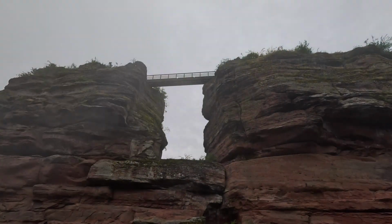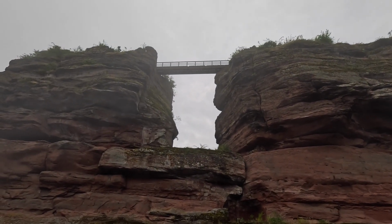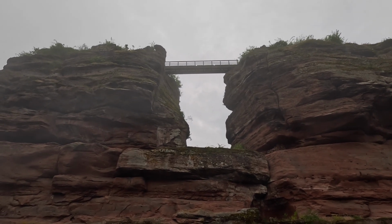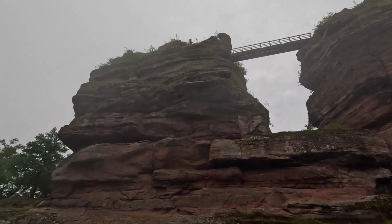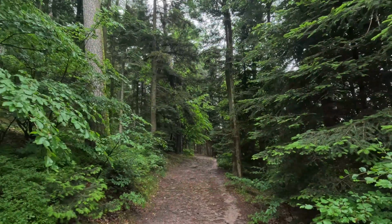Here's the other view from the Devil's Bridge. I can imagine what it was like before there was an actual bridge like we built in modern day. On our way.